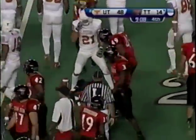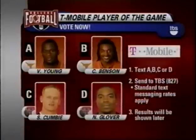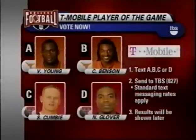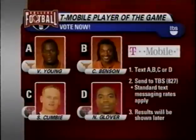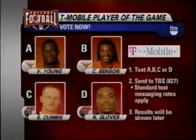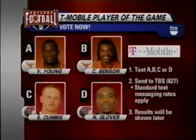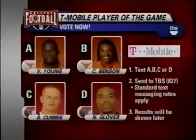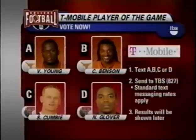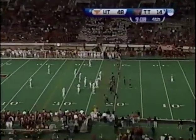Well, fans, it's time to vote for your T-Mobile player of the game. To vote, all you have to do is pick up your phone and either punch in A, B, C, or D, which translates to Young, Benson, Cumbie, or Glover. I'm going to go out on a limb and say it's between A and B, and then send it to TBS. And don't go out there without a parachute now. Ernie is sitting on the edge of his seat right now trying to figure out the results, and he'll have them for you a little bit later on. Make sure that you count 10 and pull your ripcord, okay? That's right.